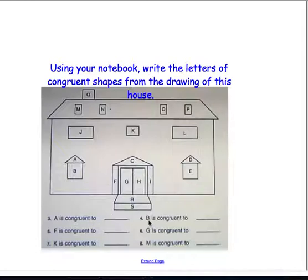Number 4, B is congruent to what? So you're going to look at something that's the same size and the same shape.